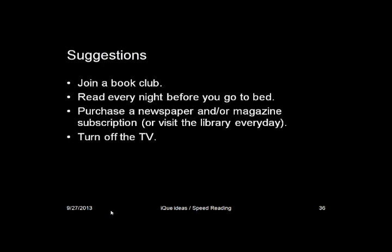A few suggestions: join a book club. Read every night before you go to bed. It need not be a school text. It need not be an entrance exam preparation material. It could be something as simple as the daily newspaper. It could be a magazine, or it could just be a novel. But remember, any material that you read, if you read with active speed reading techniques, you will see a regular improvement. So for that matter, purchase a newspaper or a magazine subscription, or visit the library every day.